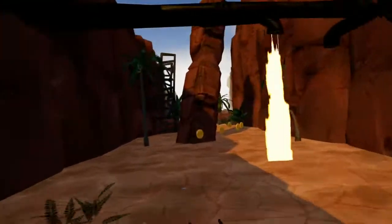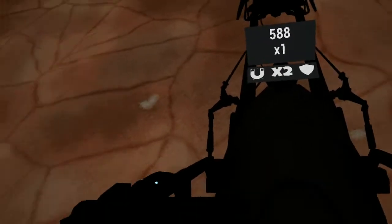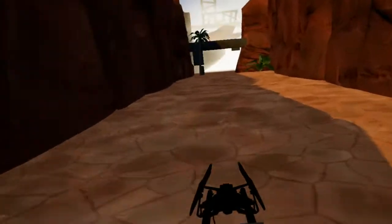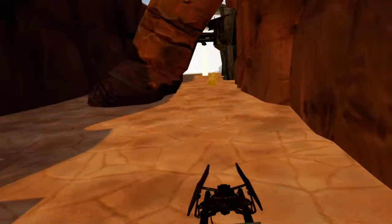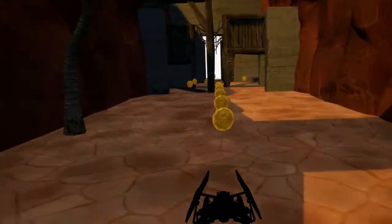The more that I play this game, the less that I wanted to play it. At the end of the day, this is just an endless runner. And I do like endless runners. At least I like good endless runners. This is not what I would consider a good endless runner. I would consider this a mediocre endless runner. The visuals just aren't very good, and the gameplay is just not fun enough.